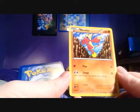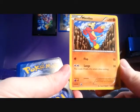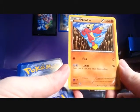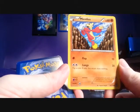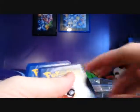Mienfoo, Flop for 10, Lunge for 30 for 2 energy, and I love these attacks, and that's sarcasm speaking. Flip a coin, if tails, the attack does nothing. So you're going to mostly flop with this guy, I would think.